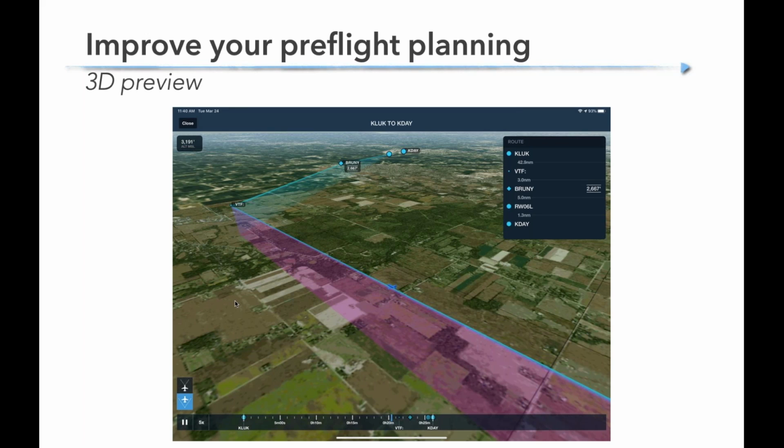This does require an internet connection, so you want to check this out ahead of time. But again, a nice feature in ForeFlight to check out.